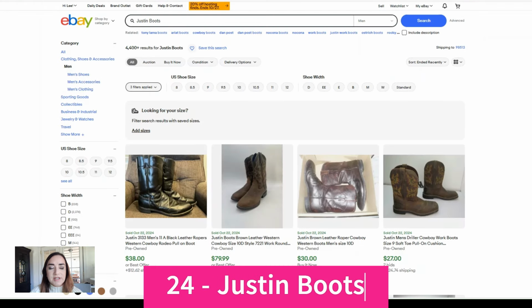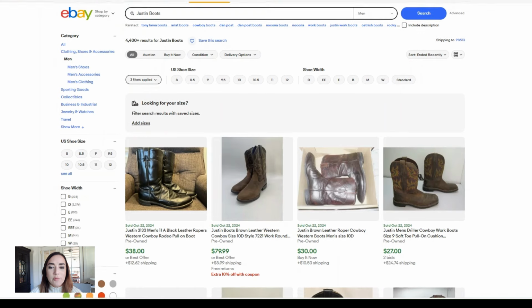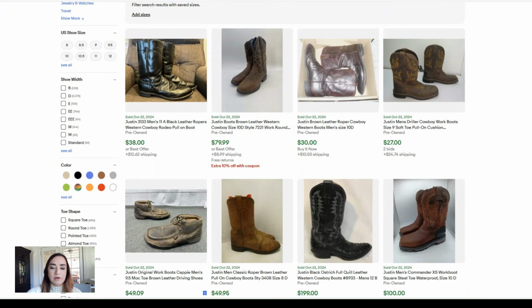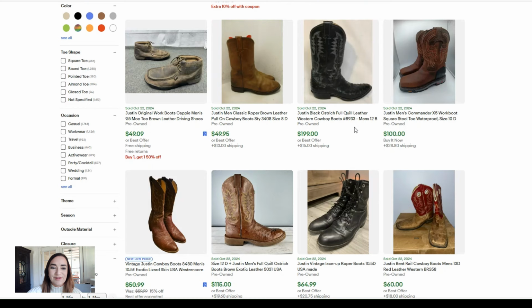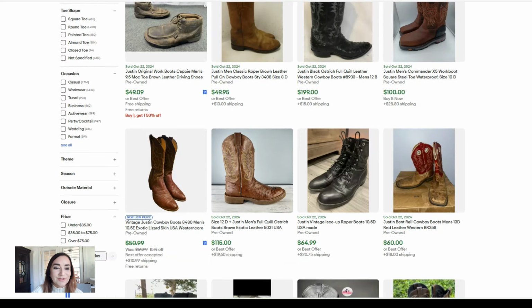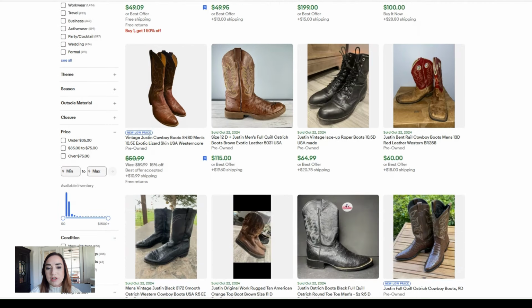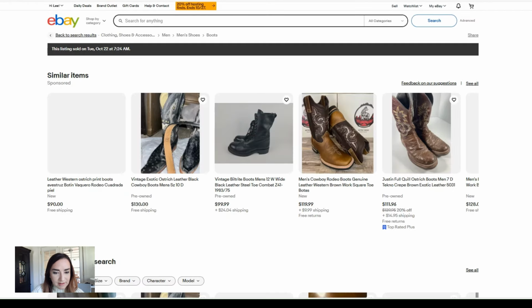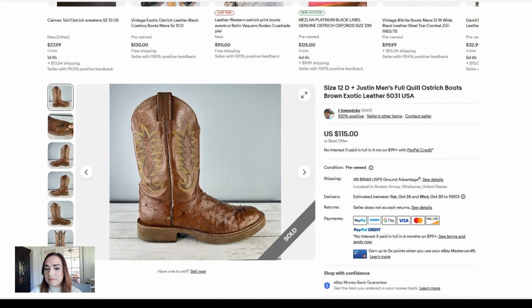So this company does make more Western style, kind of cowboy style boots, but these can sell for quite a bit. So it's $80. Some of them are going to be selling $200, so $199, $100. Here's a pair of shoes here. These look pretty well worn out to me. Those sold for $49. Got another pair here for $115, $60. I actually think I may already have this one open. I don't. Okay, just wanted to take a closer look at that one.